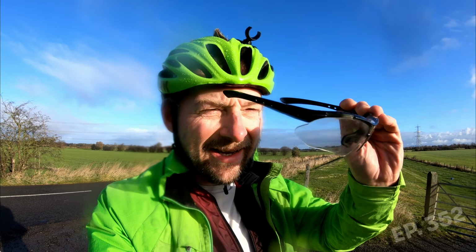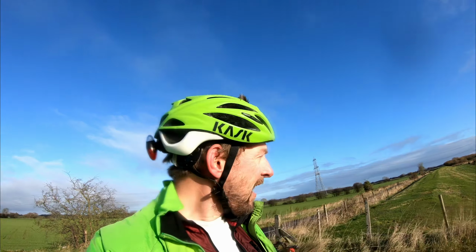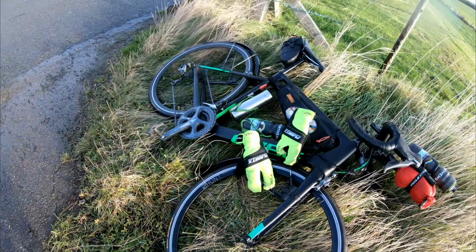Hey folks, good morning, how you doing? Look at my rain covered glasses. Out on a 200km audax today, audax DIY to be precise. Main route I've made up, that's what it means, do it yourself.